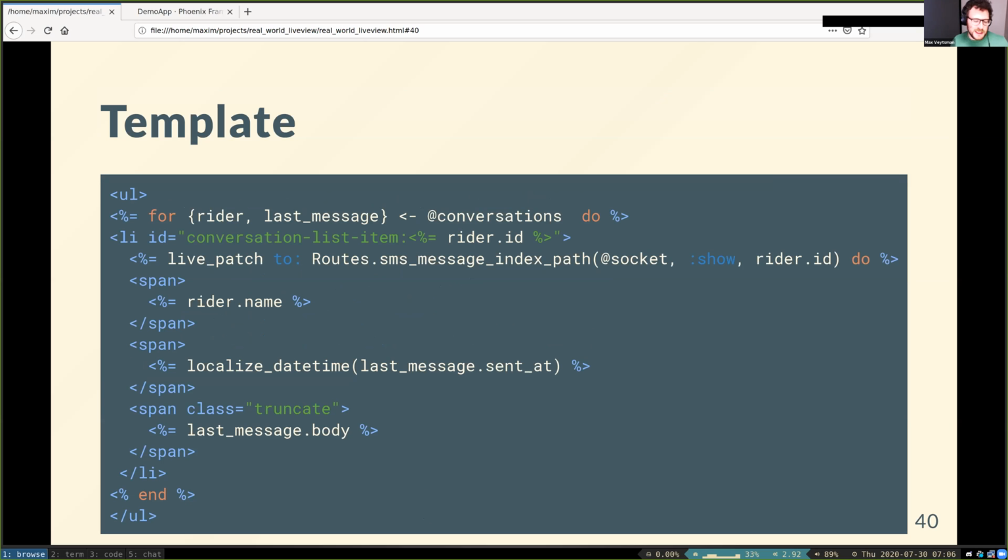So we've built up our state. Now we write a very simple template for this thing. Basically, it's exactly the same thing that I wrote for a list with a button where I add something else to the list. I have this conversations assigns. It's a list of pairs of writer and their last message. I'm going to create a list item, and in the item, I'm going to have their name, the sent at of their last message, and the body.